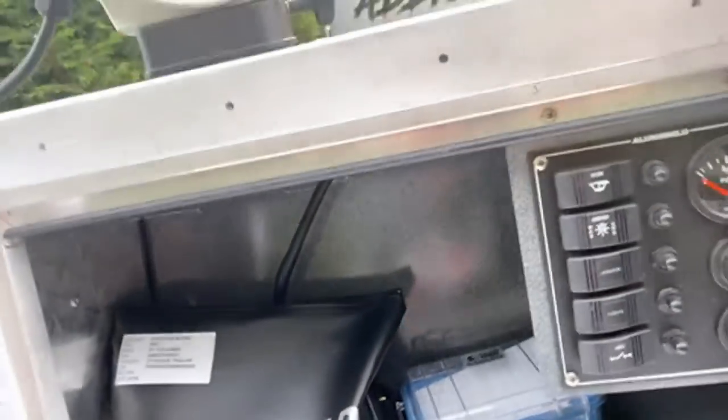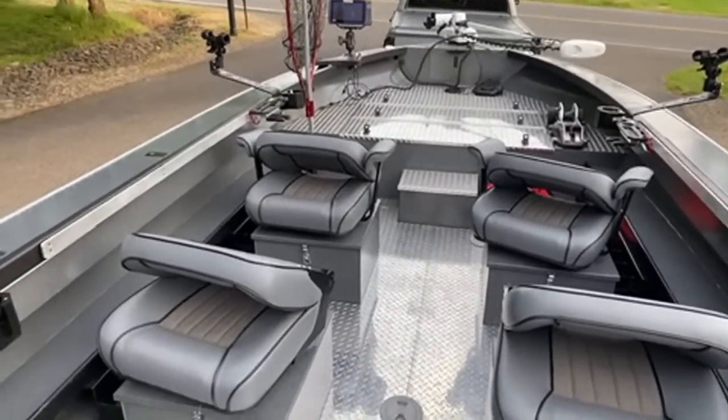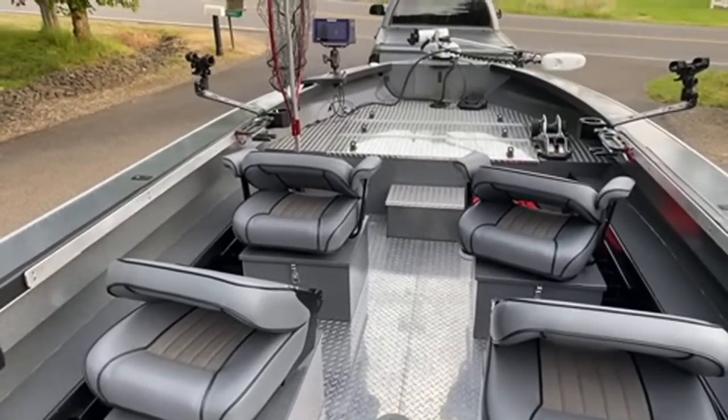Yep, I did lights under the gunnel, guys. As you can see, got the lights. Got my aerator. I got it all, folks. I tried not to skip any steps. But what's cool is during the Facebook Live and during this live feed, you guys have given me a couple ideas of things to do.